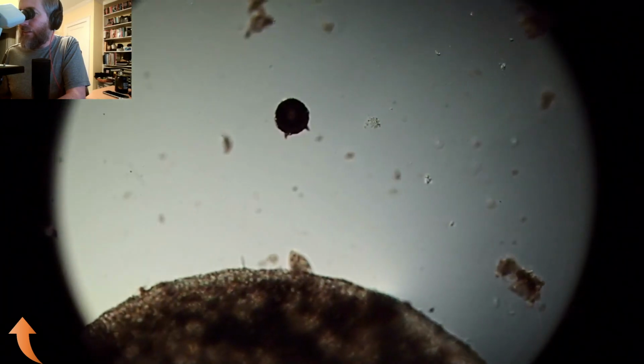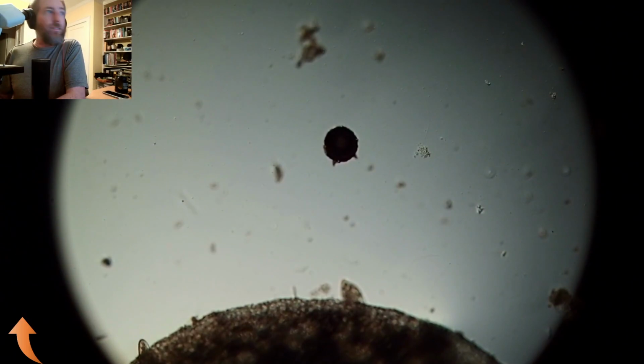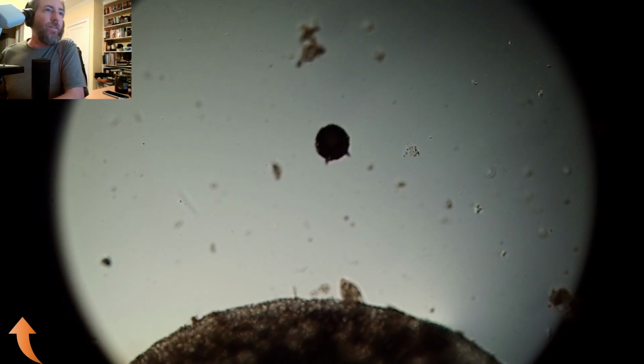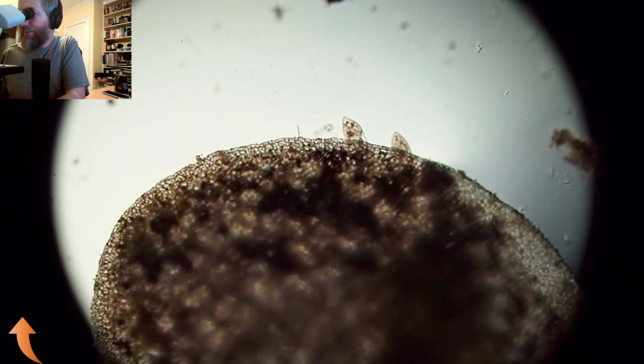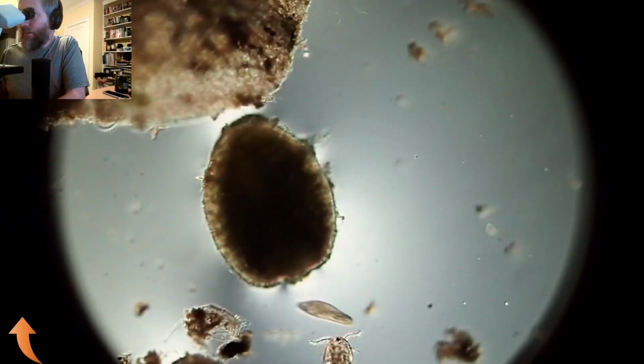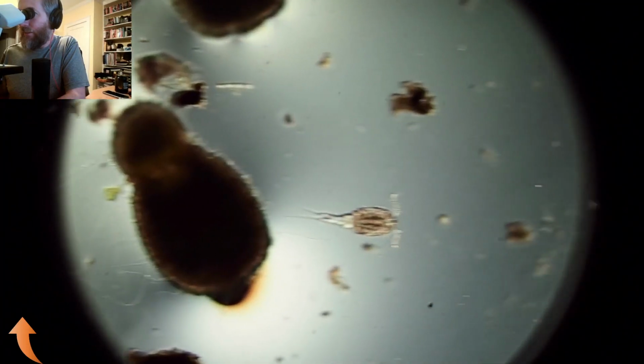That is a testate amoeba, but it looks like it's just the test. I don't see the amoeba in it. Crappy illustration in a dog-eared book. Yeah. Probably correct. For most of us. A little copepod.